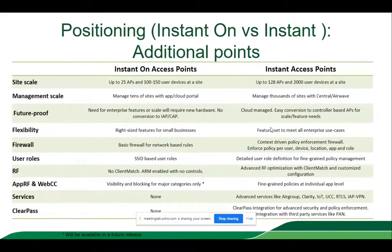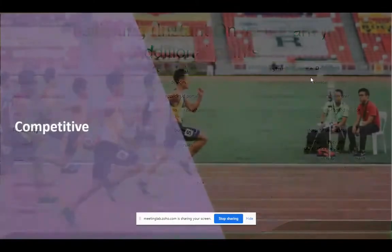It is already inbuilt with all access points. And we support SSID based user roles which we discussed, like employee and guest and all. We have a basic firewall rule set, so you can set up some basic firewall rules. So this was the summary of positioning your instant access point versus your instant on access point.